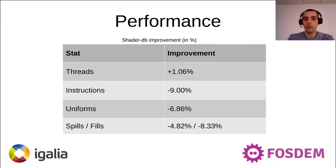Running all those shaders, which are thousands of them, we got an improvement on the threads and a significant improvement on instruction count. In this case, less is better, and also on uniforms. Again, less is better. And on spill and fills, this is a mechanism used because on GPUs the number of registers is usually limited. So when you are out of registers, you move the data to a small buffer, and then you get it back. Spill and fill is just going to the memory and getting back from the memory.